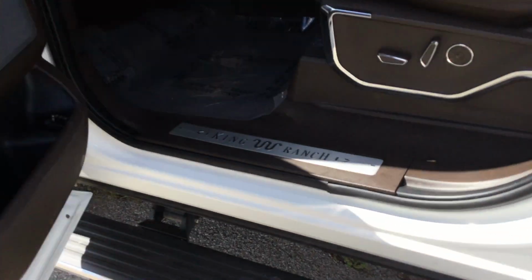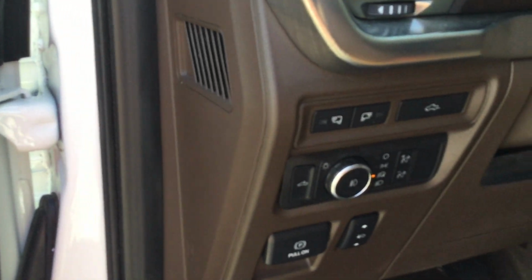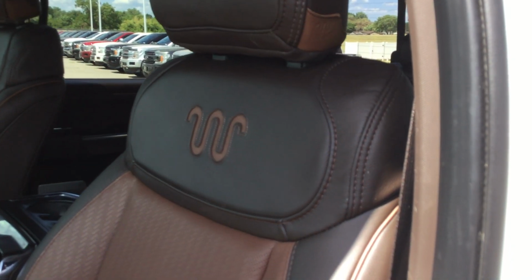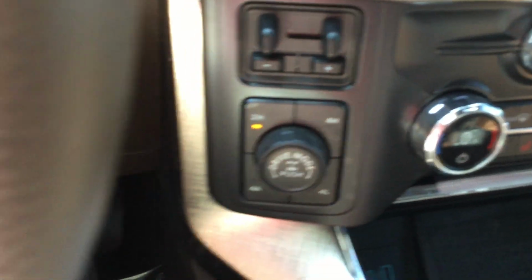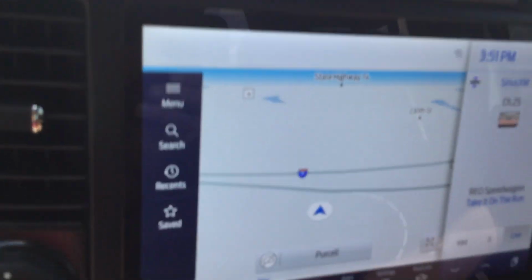360 camera. The upgraded Bang & Olufsen sound system. I see your power seat adjustments with your multi-contour seats, i.e. massaging seats. Integrated trailer brake controller. Still need to get her run through our maintenance department, our multi-point inspection, and get some things done here.